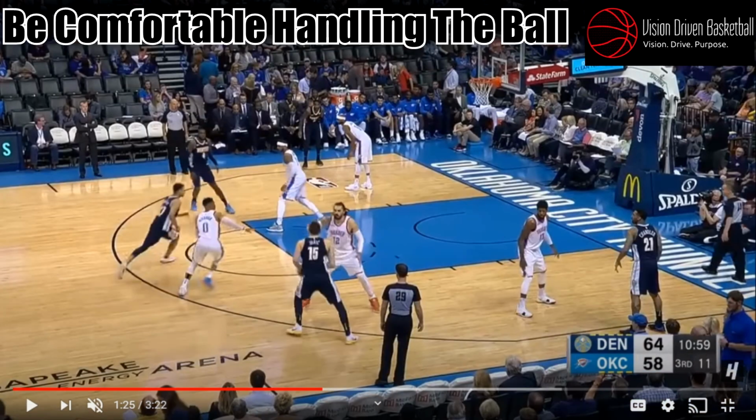So I recently had somebody DM me talking about how they were an undersized forward and they wanted to know how important ball handling was for them. And in my opinion, as an undersized forward, you have to be a solid ball handler because, like I said, you can't play the same way that a regular sized forward can, where you might be able to get away with not being a strong ball handler because you're bigger than everybody. You have to be able to handle the ball on the outside.